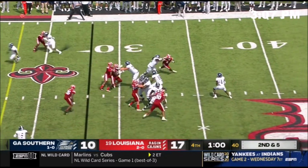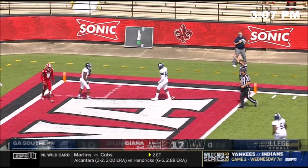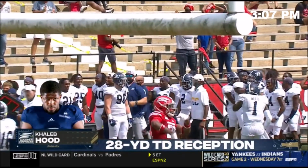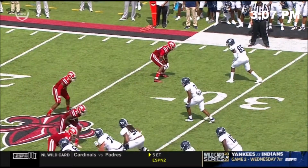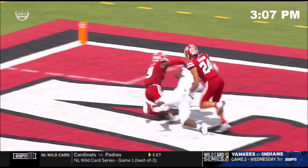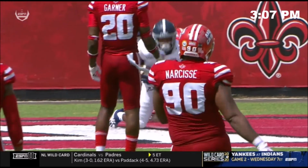On 2nd down, blitz coming. Georgia Southern picks it up, the throw into the end zone, reaching out and hauling it in for the touchdown is Caleb Hood. What a catch in traffic. That play better be on SportsCenter tonight. You talk about a one-handed grab by Caleb Hood, the sophomore from McDonough, Georgia. First of all, he gets one-on-one on the outside. They blitzed. Shywert saw it, and he knew where he wanted to go with the football before the play even started. The one-handed grab by Caleb Hood for a touchdown.